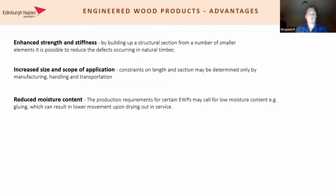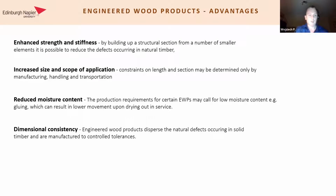Reduce moisture content. This is to do with the actual requirements for producing mass timber systems or engineered wood products. During production, the boards that are used are usually dried down to the required moisture content. This is to do with the required moisture content at service, which is about 12%, and also the adhesives used during production are designed in a way to best bond the boards that are sufficiently dried. So, reduce moisture content. And that leads us to dimensional consistency.